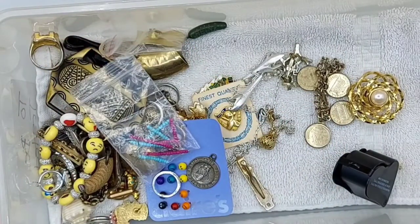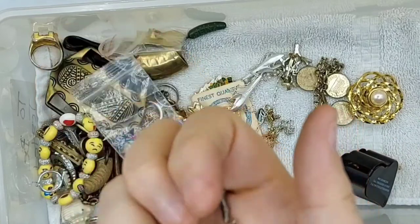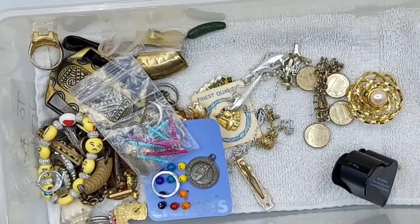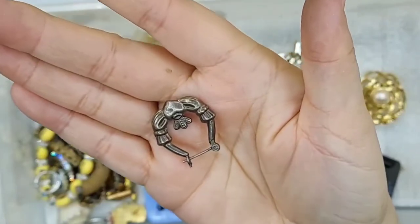Oh, shut up. This is mine. See? Cute. It's a Claddagh earring. Now, chances are it's not silver. It's very lightweight and, ooh, well, it's not picking up. But it does look like it's dented, like it might be pewter.